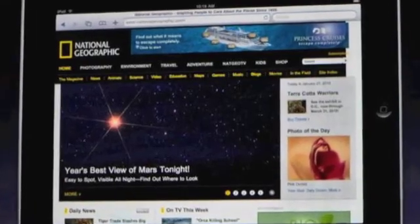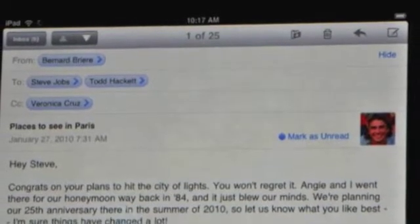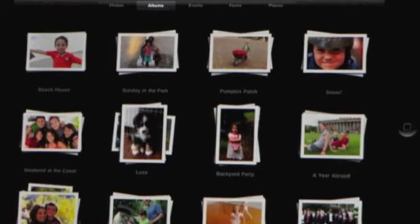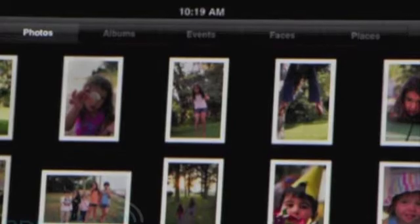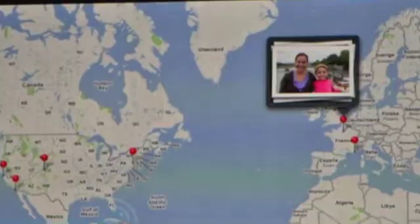Unfortunately, there is no Flash player installed, but hopefully soon they will come out with a Flash player, because it is really awesome if you can have your Flash player. Here you can see again, this is the email client. Scrolling through your pictures is going to be very awesome with this really nice UI. This is the Google Maps application and it looks very nice and pleasing.